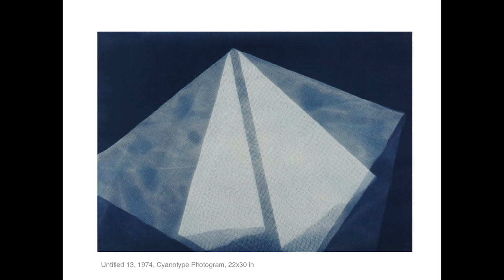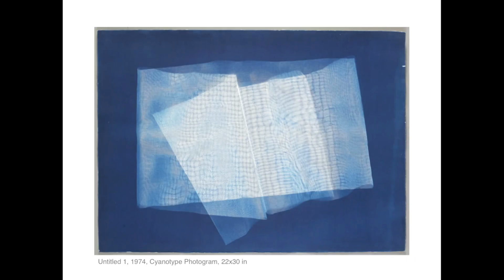American artist Barbara Kasten was trained as a painter. She got her BFA degree from the University of Arizona and her MFA from California College of Arts and Crafts, now California College of the Arts. In the 70s, she was doing these large-scale cyanotypes where she was putting fabric and other kinds of sheer material onto coated pieces of cyanotype paper and exposing them to light. They're photograms. You see another one here.